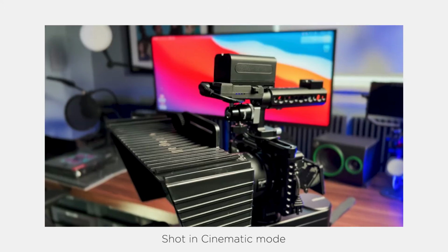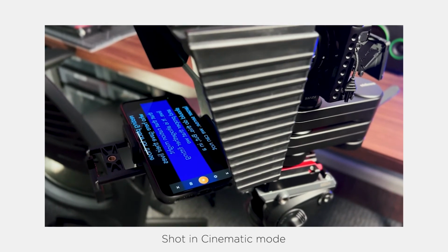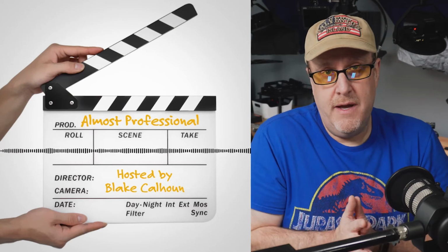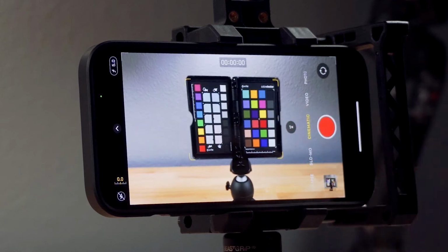And if you don't have a mirrorless camera or a DSLR or a cinema camera with you, or you don't want to pull it out, grabbing a quick B-roll shot with that is really, really cool. And it's kind of changed, again, how I use my smartphone, my iPhone, in my more professional productions. I think it's great.